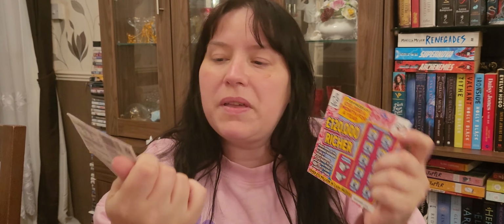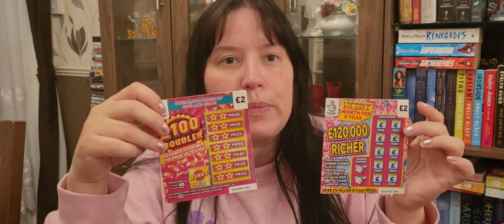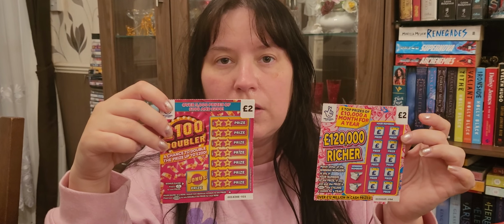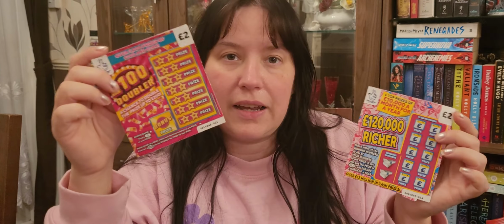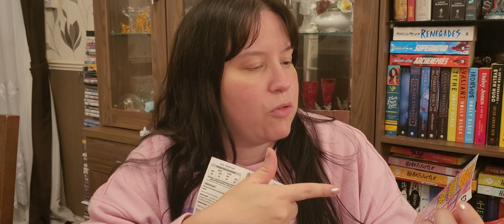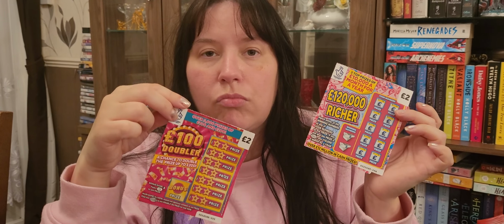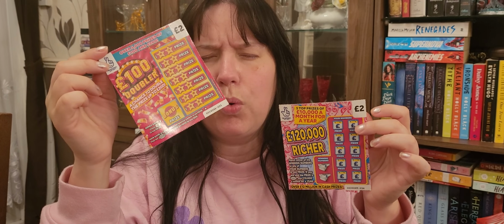Yeah, I suppose at first I was like, oh, is that all? Don't get me wrong, I'd be happy if I won 100. But compared to when you can win £120,000. But then there's more chance of winning small amounts than the big ones. Because 5,000 people can win £100, and only 5 people can win that £120,000. Exactly. This one is £120,000 because it's £10,000 a month for a whole year. Oh, that's nice, isn't it?